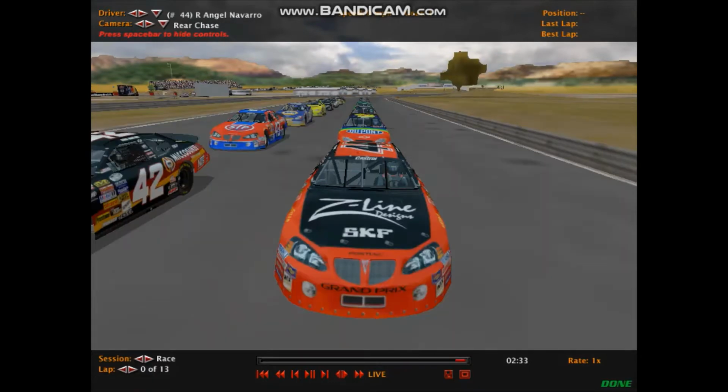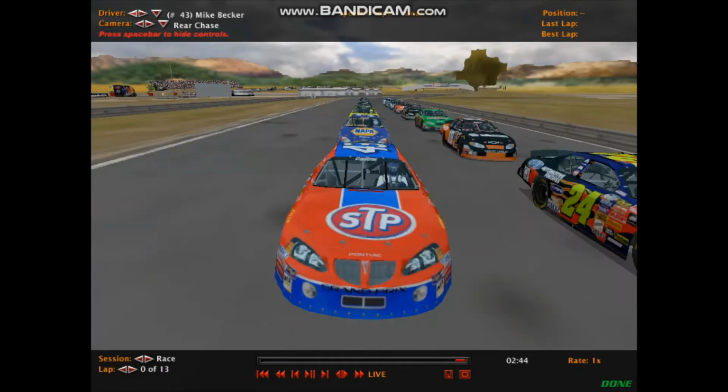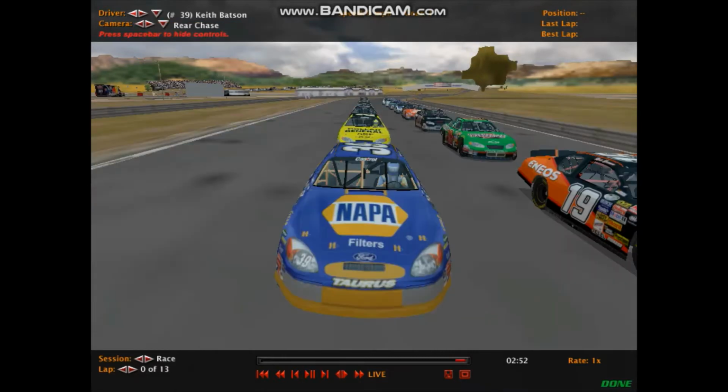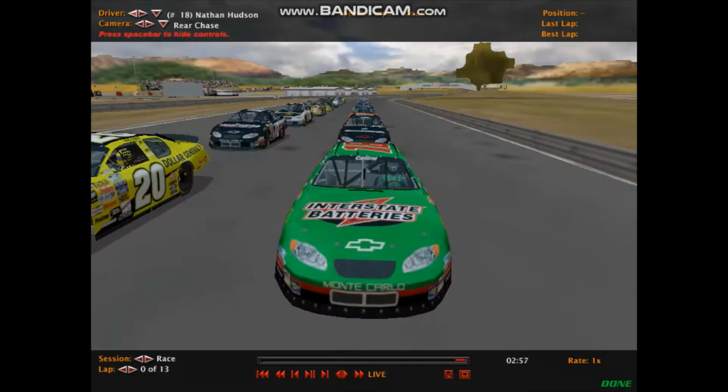Next row down has the teammates, car 44, Angel Navarro, and car 42, Nicky Martinez. Next row down sees car number 24, Tyler Deaver, and beside him, car number 43, Mike Becker. Next row down is car number 19, Rob Evans, and beside him, car number 39, the winner is Keith Basson, who won the Daytona 500 this season.